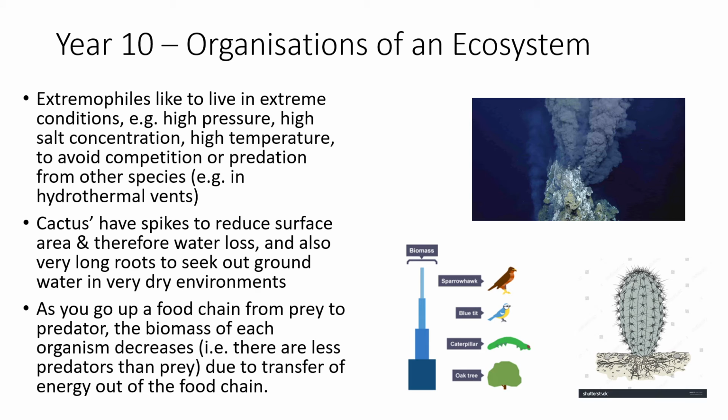And then finally, from the work that you looked at in terms of food chains and food webs this week, the key thing to link food chains to is biomass. And biomass is the amount of organic material that makes up an organism or group of organisms.